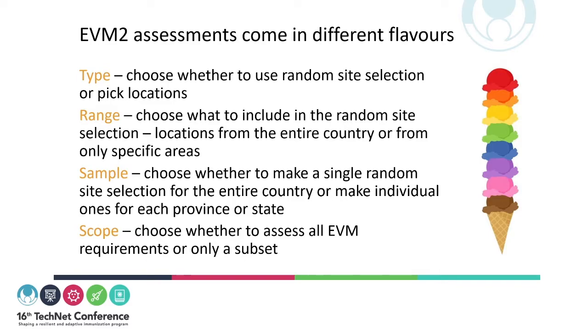What is the type? Well, it specifies whether to choose a random site selection, which is the methodology that EVM1 is based upon, or whether not to use a random site selection and pick specific locations according to your need. So in EVM1, in EVM2, when you have a full national assessment, you are picking a random selection of facilities across the country to be a representative sample of facilities in that country in order to assess the performance of that supply chain. That continues in EVM2.